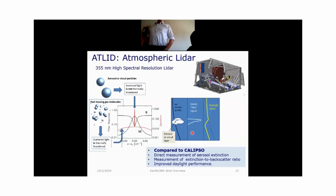Well, a high spectral resolution LiDAR, unlike a normal backscatter LiDAR, looks at very small spectral bandwidths, and the advantage of that is that you can begin to tell what you have scattered off of. The problem with a backscatter LiDAR is, of course, you only have one signal, really.